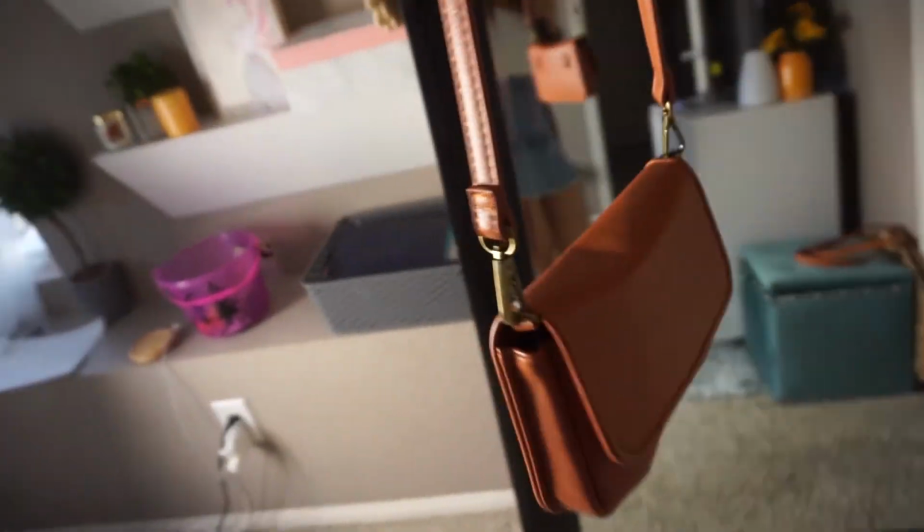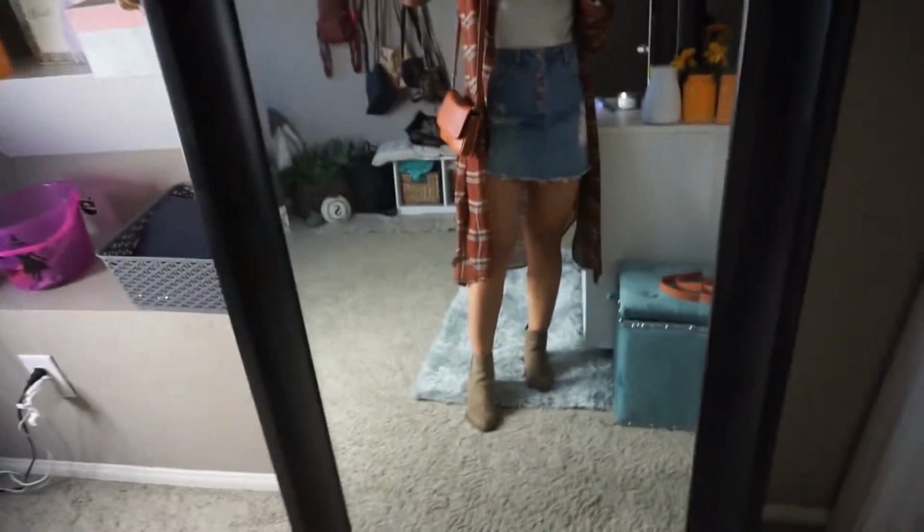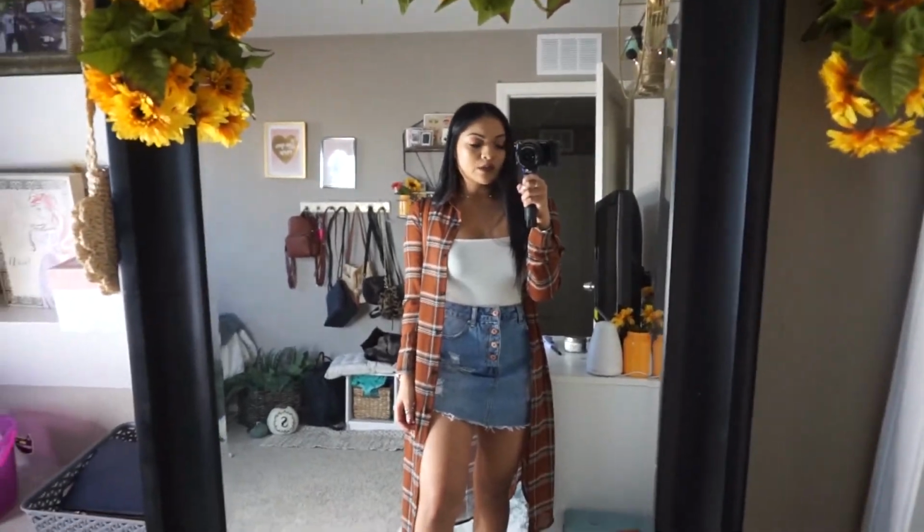And then I'm just wearing this really tiny cross bag from Urban Outfitters. This is what I bought when I went to the mall recently, and it was on sale for $20. But yeah, that is my outfit, and now I'm waiting for my boyfriend to pick me up.